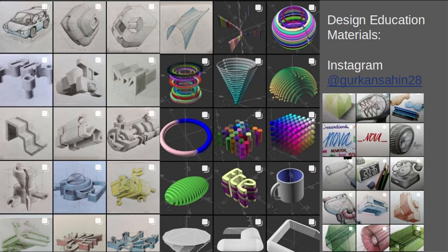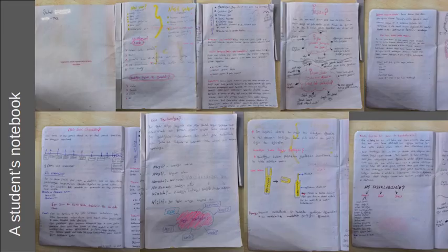Until this point, I have tried to explain how a design education project can be followed for STEM education. Design is one of the most effective ways to use science for human benefit and the future.